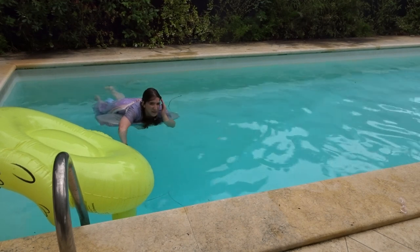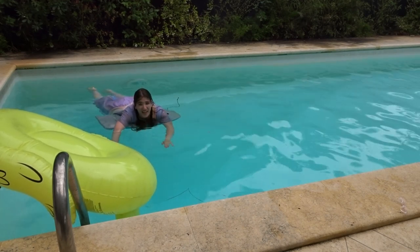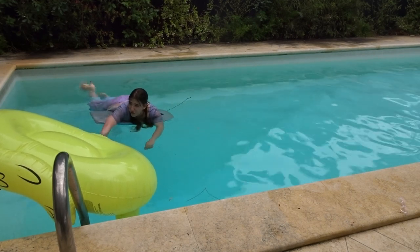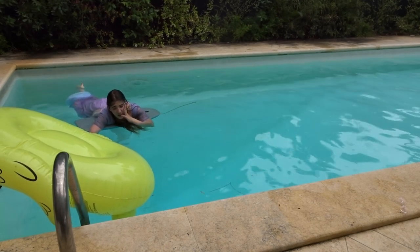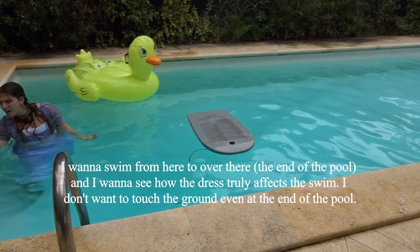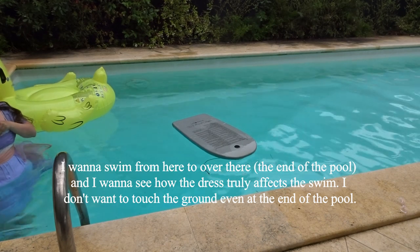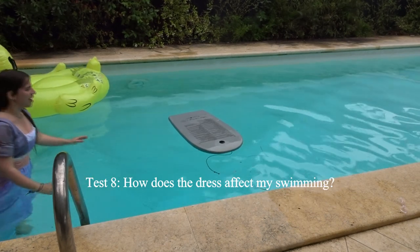What really is making it hard for me is the weight of this dress. It is extremely heavy. It's 5 layers of chiffon in my dress, plus the sash. It's really heavy. I wanna swim from here to over there, and I wanna see how the dress truly affects the swim. I don't wanna touch the ground even when I'm there. Let's do this.